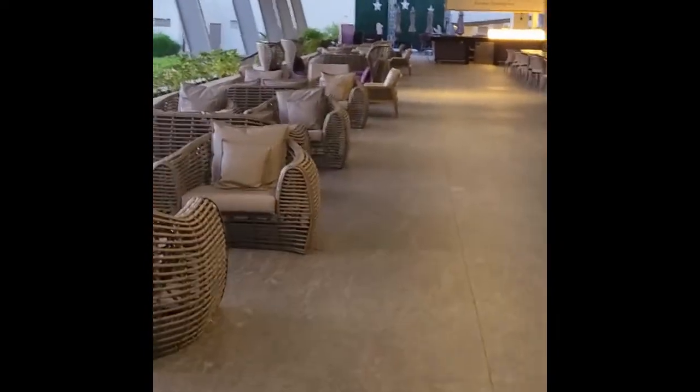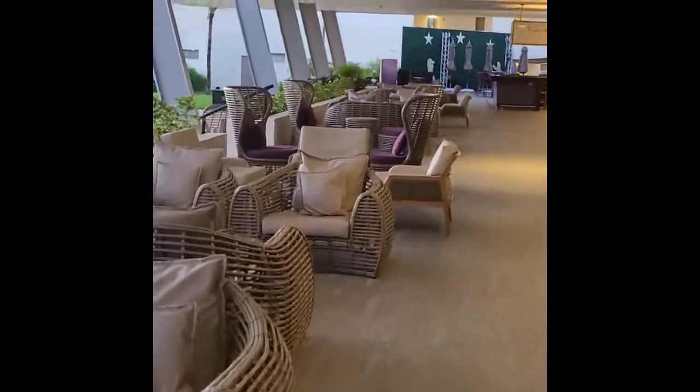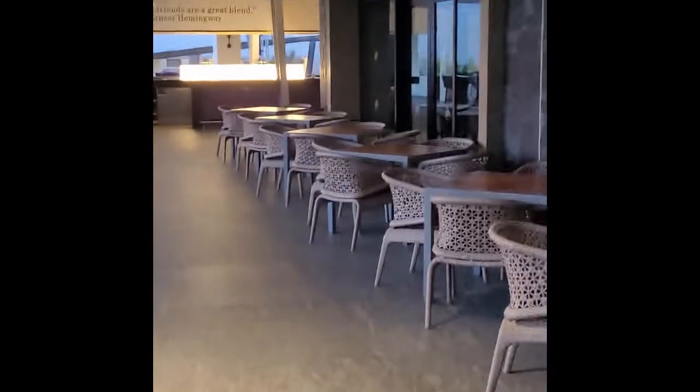Over here to the right, you're going to see several tables set up. They're not set up currently like it now, but all of these were set up as hookah tables. I don't know if you enjoy hookah, that may be a good place for you.